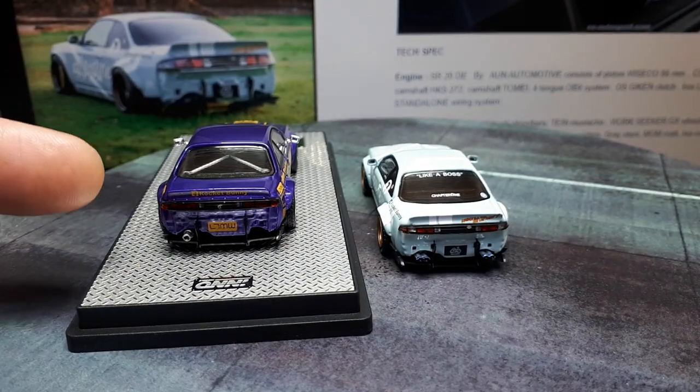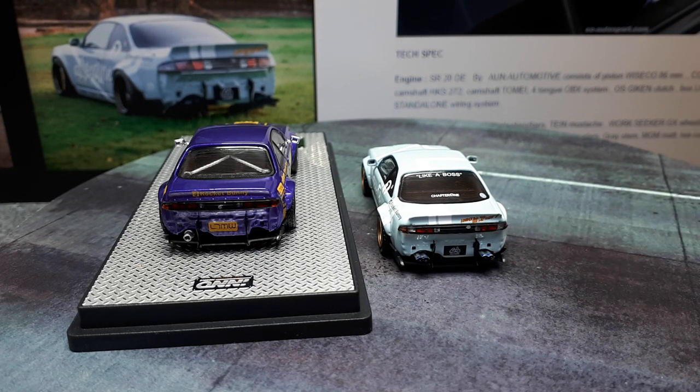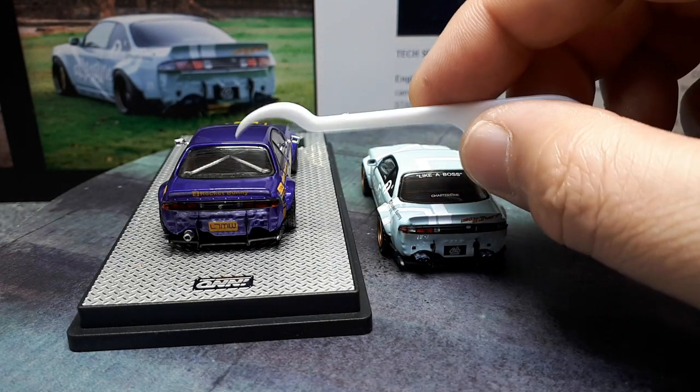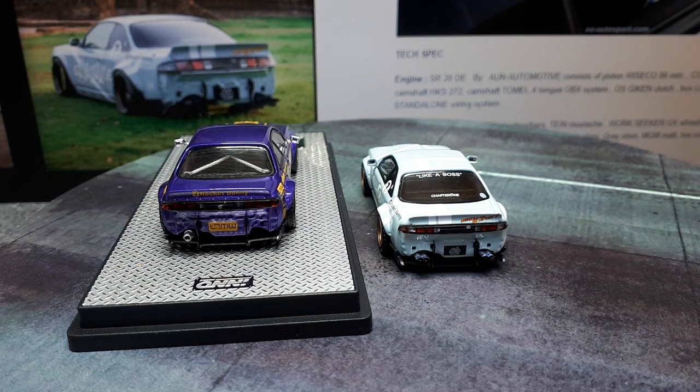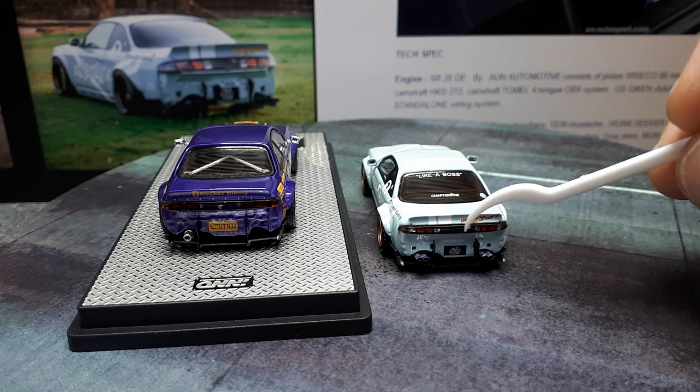So the purple one has one side exhaust. This one has 4 exhausts. This thing has a roll cage, a silver roll cage inside. They both still have these photo etched metal supports for the diffuser.